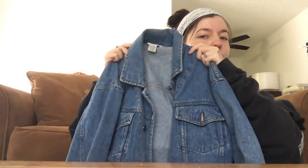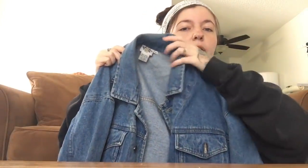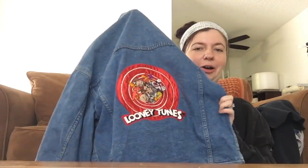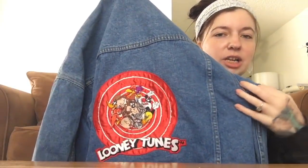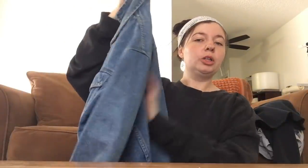All right, so last clothing piece. I know I said that the Parks and Rec shirt was one of my favorites, but this is also another one of my favorites because it's so cool. So I saw it like this, hanging on the hanger on a new rack from afar. And as I got closer, I saw the Looney Tunes tag. So I knew that on the back, there was gloriousness. Look at that. So, so cool. This is from 1993. It is an official Looney Tunes, Warner Brothers denim jacket.